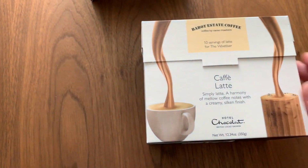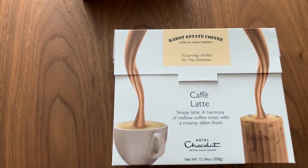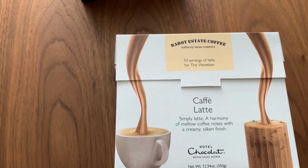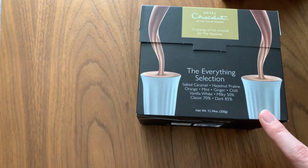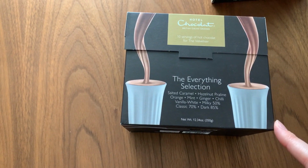Then we've got this, which I've not tried. It's a cafe latte, so simply latte, and it's mellow coffee notes with a creamy silken finish, so we'll try that. They showed you on QVC that you could actually use your chocolates, you could double them up. You could mix two together if you wanted different flavour combinations.